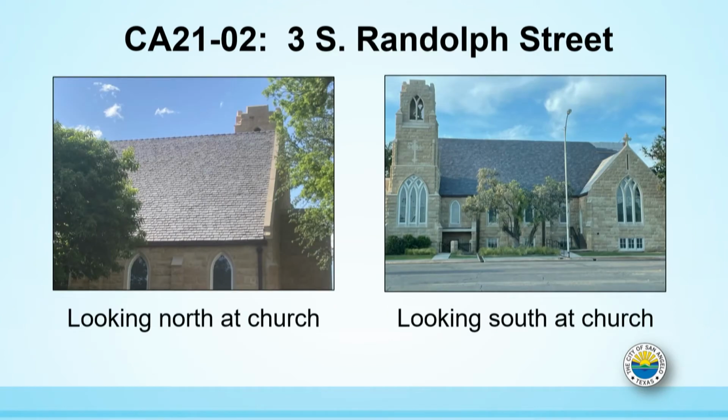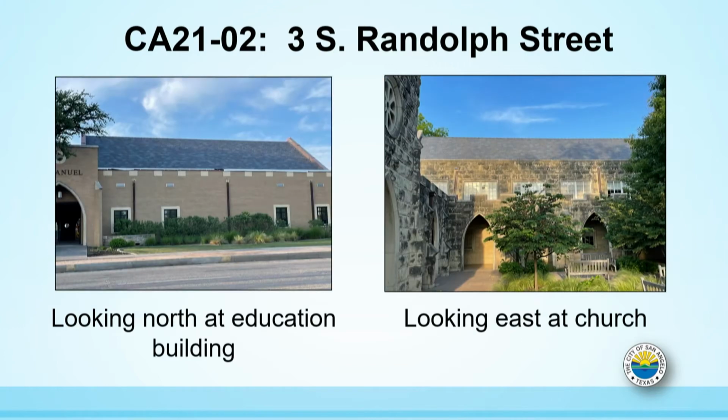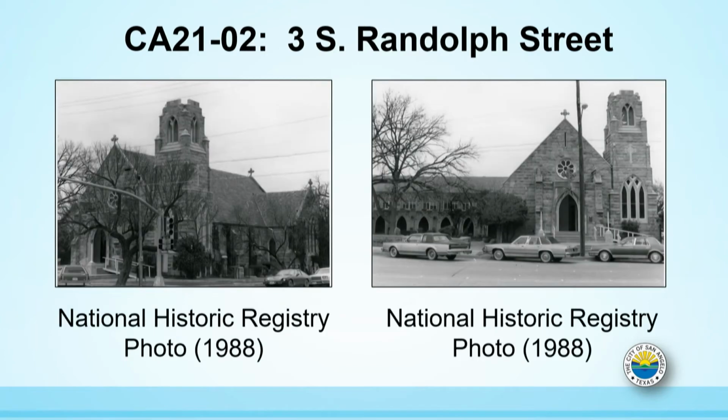So this is looking north of the church. This is the original Da Vinci tile. It's like a rock slate tile. It's going to look exactly like the pictures that you see here. This is looking north and then looking south of the church. Then there's an education building just down the street in the same complex. I believe that roof is also being replaced. And then this is looking east at the church.